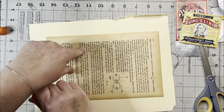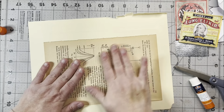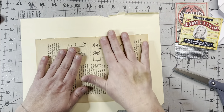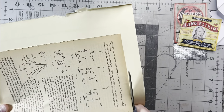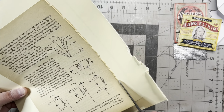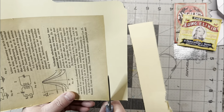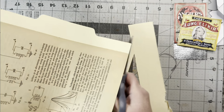Get the edges really good. And we are just gonna lay it flat. And I'm gonna go ahead with the creases, the folds of this, and use the folds as our guide. For some reason these scissors feel really stiff to me this morning. But we're just gonna work with it.